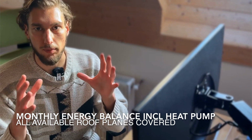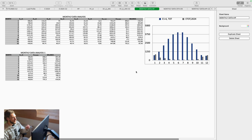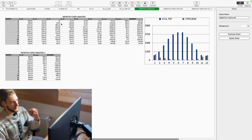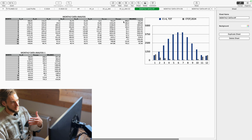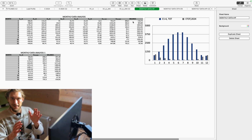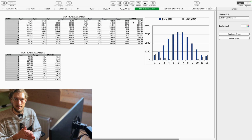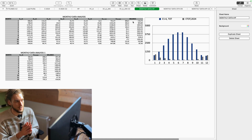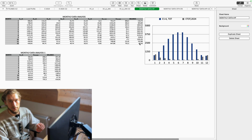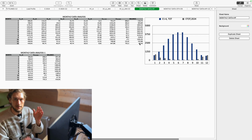I made the effort with plotting the data for each individual plane as I've shown before. So let's have a look at what it will actually cover. Here we've got the first scenario, which is all of the planes covered and balanced with the total energy consumption of the house. As you can see, even if we covered all of the available roof planes in this building, on the premises as well, we would still need an additional 117 kilowatt hours in January and 87 kilowatt hours in December. So January and December would still need some more energy supply.